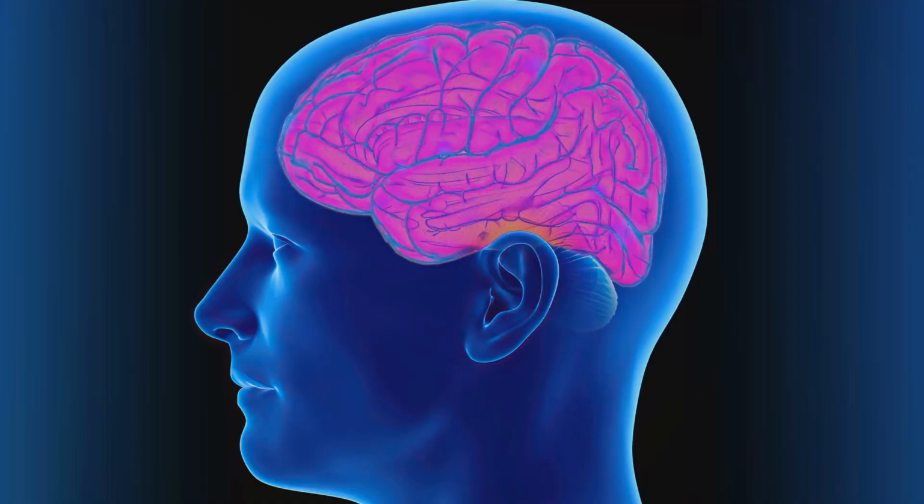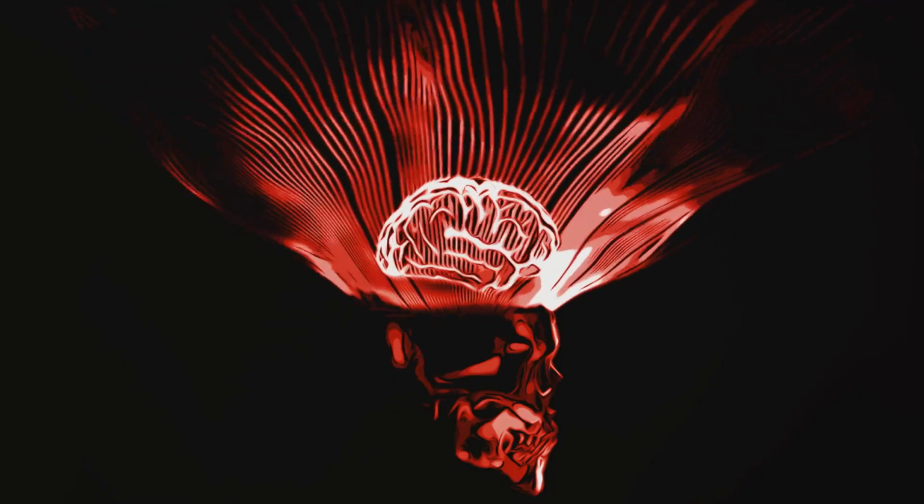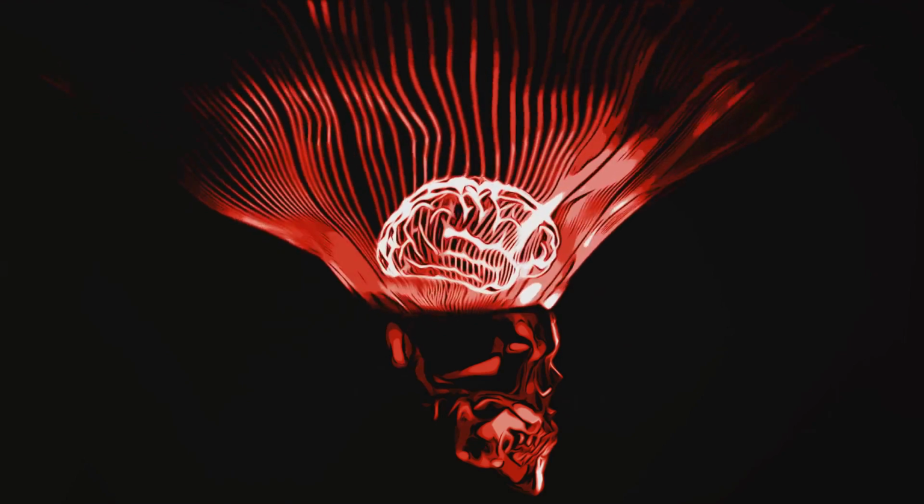Some researchers suggest that mirror neurons might be involved in learning new skills through imitation, making them crucial to our social and cultural evolution. Mirror neurons, a tiny part of our brain that holds the key to our social nature.